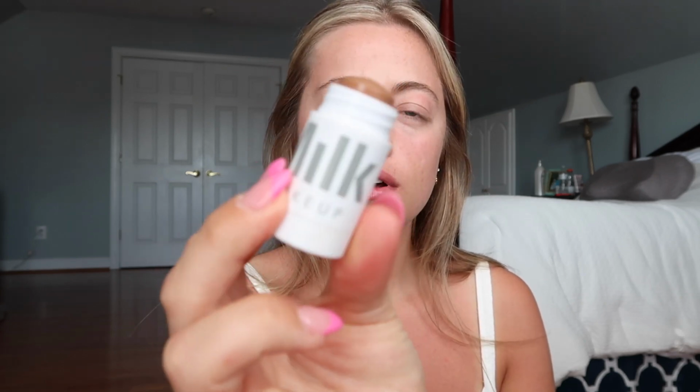So next, I've been really into cream contour lately. So I recently got this Milk Makeup little cream contour stick. This is in the shade Baked. And I really wanted the Rare Beauty one, but they didn't have the shade that I wanted. You know, I wanted the Charlotte Tilbury one, but now I really like the Rare Beauty one, but again, they didn't have my shade. So I got this one, and I've really been liking it.